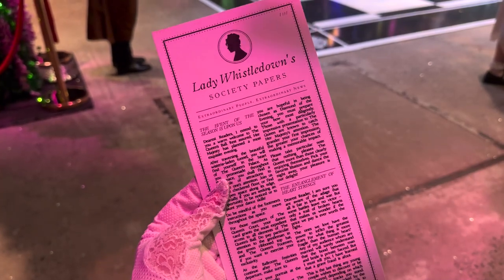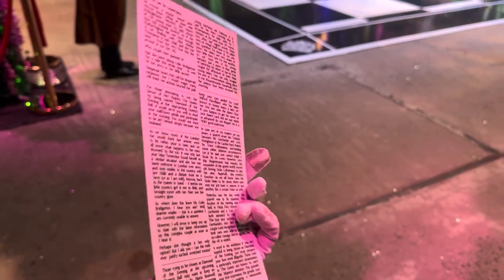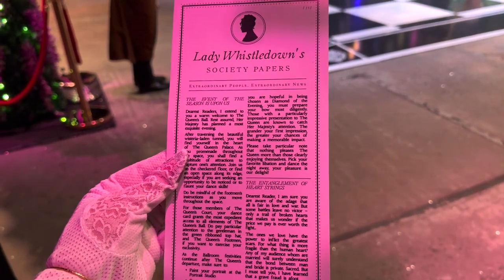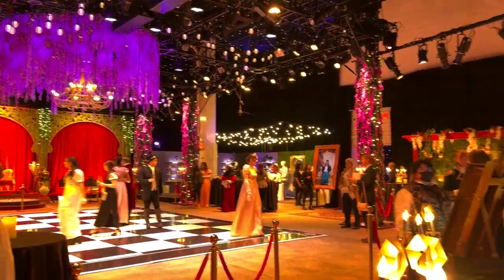Plus, as you saw as you walk in, you get a Lady Whistledown Society paper, which, by the way, is an incredible souvenir to take home with you. If you're not familiar, Lady Whistledown is the gossip writer, and some of the characters walking around may end up being in here. I'm gonna take advantage of this short line and do the portraits.